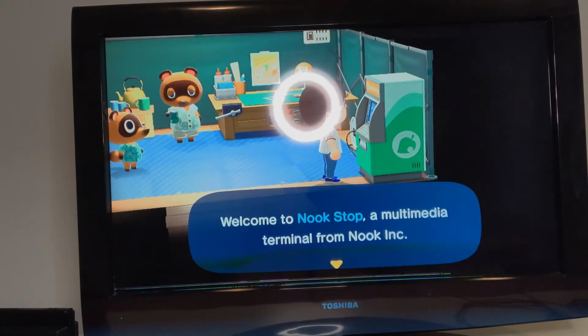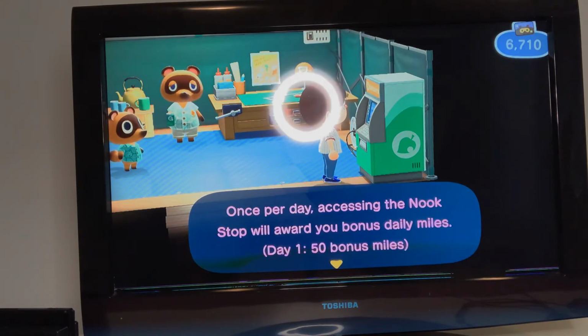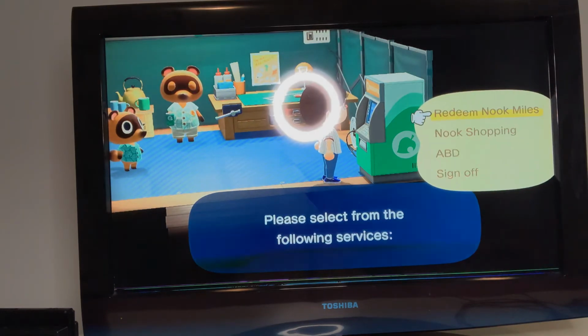Welcome to Nook Stop, a Multipedia terminal for Nook Inc. Once per day, accessing the Nook Stop will award you bonus daily miles. Yeah, 50. Please select from the following services.